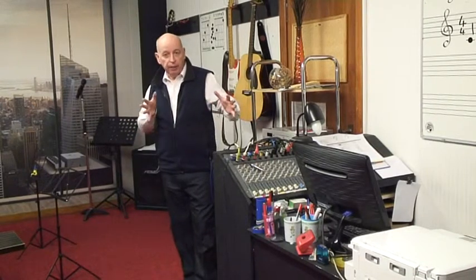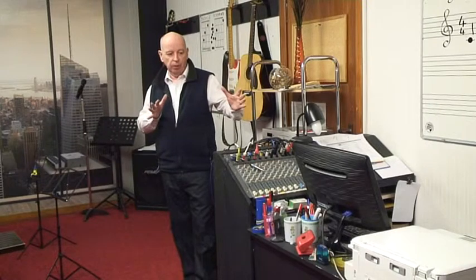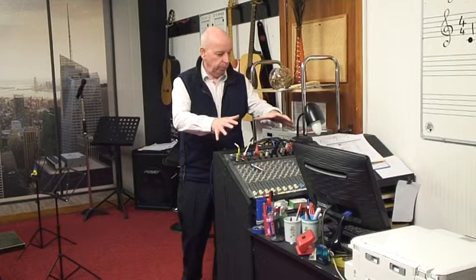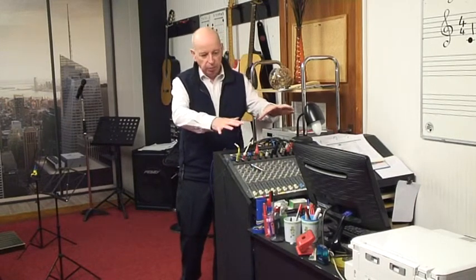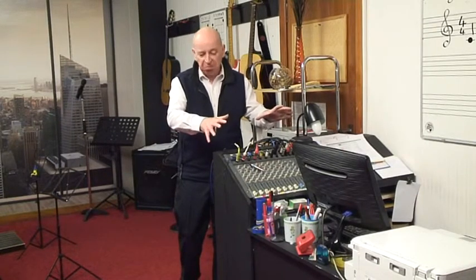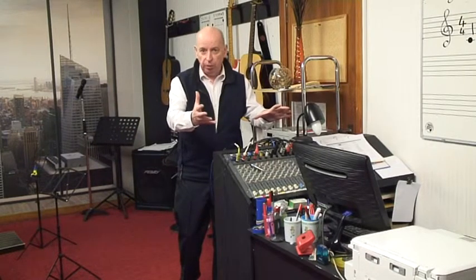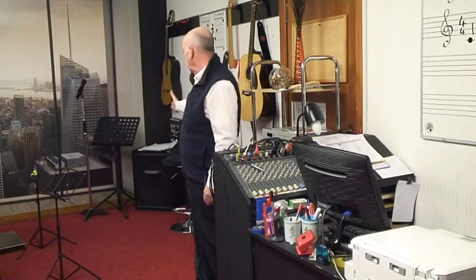So we're now at the control side of the music school, where we handle all the technology. At the hub of this is this area here. We've got a small mixing desk with a computer and printer, and this is where all the action happens, because we use backing tracks for singers. We play the music that the students play along to on the computer.